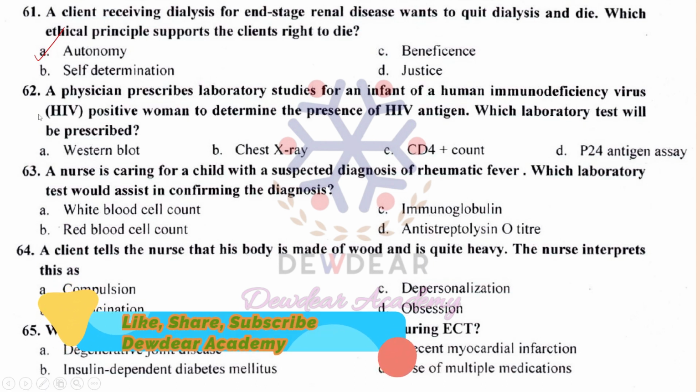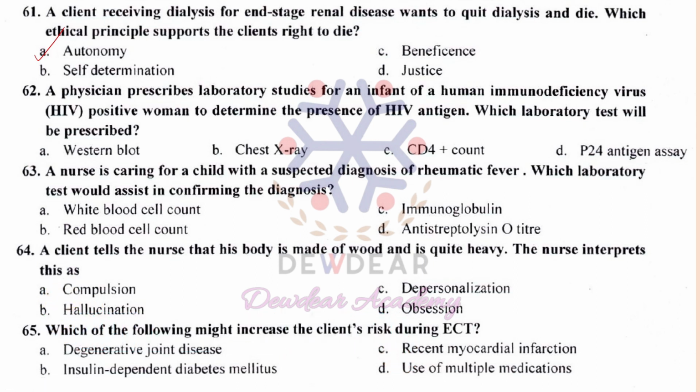Then question number 62. A physician prescribes laboratory studies for an infant of a human immunodeficiency virus positive woman to determine the presence of HIV antigen. Which laboratory test will be prescribed? Options are Western blot, chest X-ray, CD4 count, P24 antigen assay.